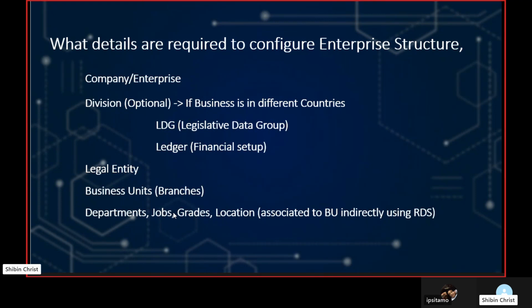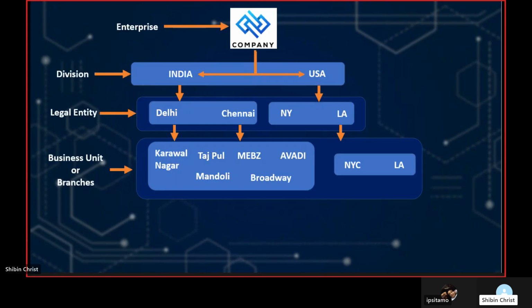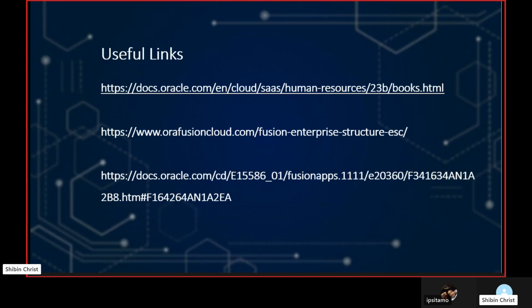It is linked using RDS. RDS is reference data set. The reference data set will be linked to a business unit, and department, job, grade, location, all these details will be linked to the RDS.